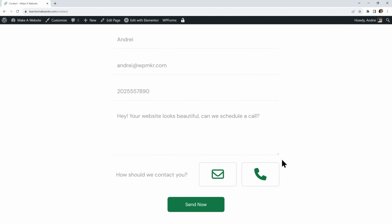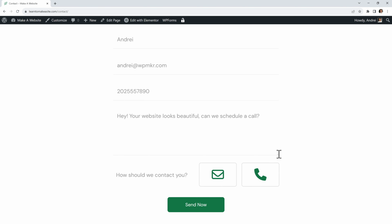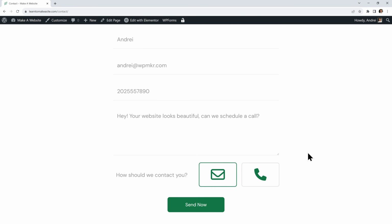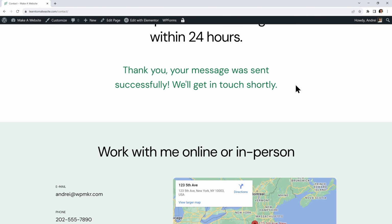What's cool is that your visitor can adjust how big or how small they need this message box to be. And at the end, they can select if they prefer to be contacted by phone or by email. This part is optional and it's up to you if you want it on your website or not. But I think that this whole form is looking super professional and much more elegant than before. So let's click send to test it out. And you'll get this confirmation that your message was sent.